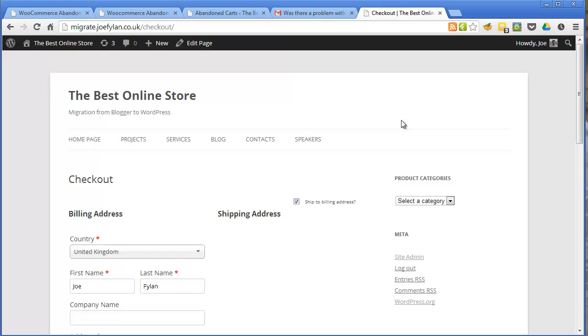So from the customer's point of view, they don't really know you're using this functionality on your store until they get the email, and then it's up to them whether they decide to return to your store and complete the transaction or not.